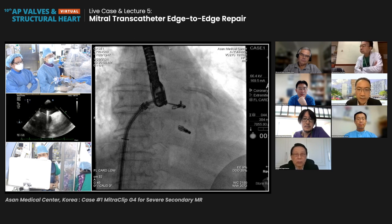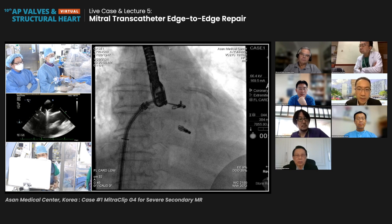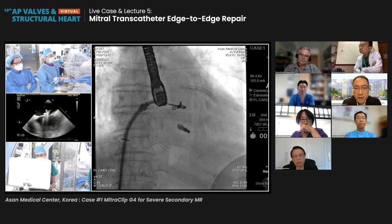I personally don't like to use the XT that much, but I know there's been increasing experience with it, and it seems to be reasonably safe. I am a bit worried about leaflet tear, especially when there's a lot of tension in the system, for example in atrial FMR patients.